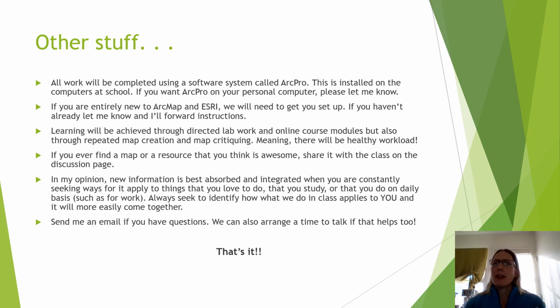I pointed this out in the last lab, but learning is achieved entirely through directed lab work and online course modules, and also through creating your own maps. So there's a good workload here. I expect that the work, as I think all my homework is, is fun, but also challenging. So you need to stay on top of it, but I also just like to see that you're trying, putting effort into it, and working to the best of your ability.